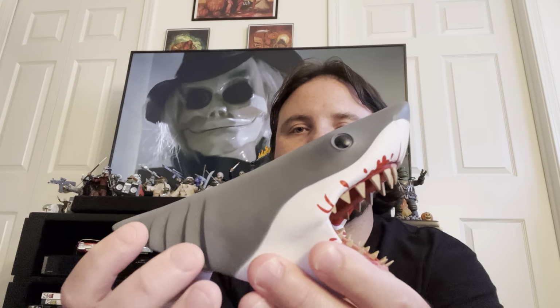And that is Bruce from Jaws. And as you can see, I put Quint in his mouth. I just love the way this looks. You've got the gills right here, which you can actually feel. And then you've got these teeth, which are actually pretty sharp. I'm not gonna lie, these teeth are actually pretty sharp. And you've got the blood right there, which is a nice touch. Really nice, and decent size. This is one of their bigger Toony Terrors. It was actually a 2-pack with Quint.